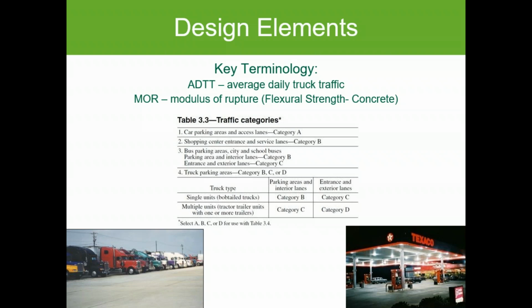Like I mentioned earlier, if you're interested in what goes into the traffic spectrums, you can reference the appendix in the back of the documents. So we're going to look at the average daily truck traffic. Now this is an average. When we do our design, you'll see that for the 330R-08 guide, it's 20 years, assuming that traffic every day for 20 years. The modulus of rupture, this is the flexural strength. So if you are somewhat familiar with concrete in general, a lot of times you'll hear 3,500, 4,000 PSI.